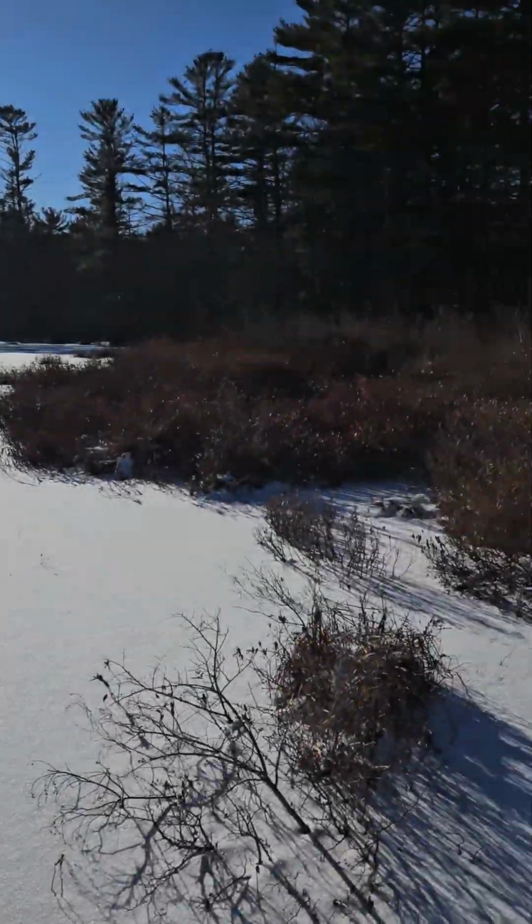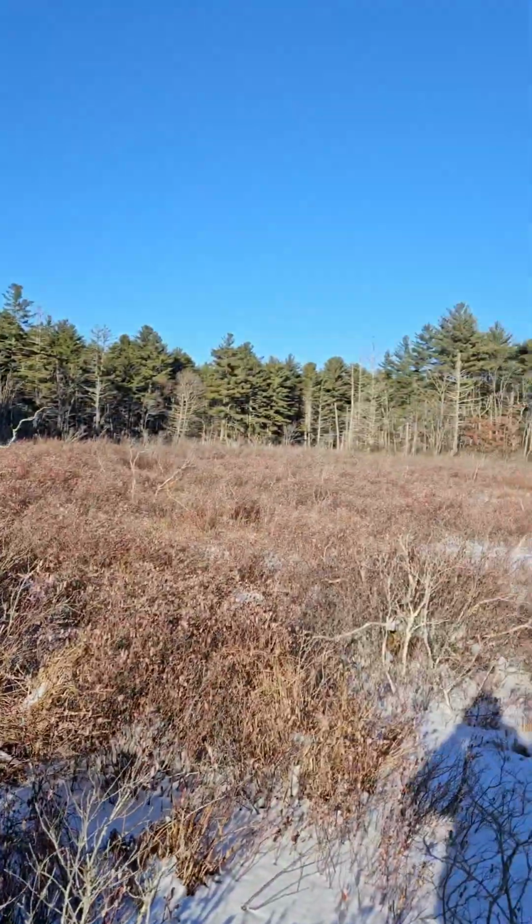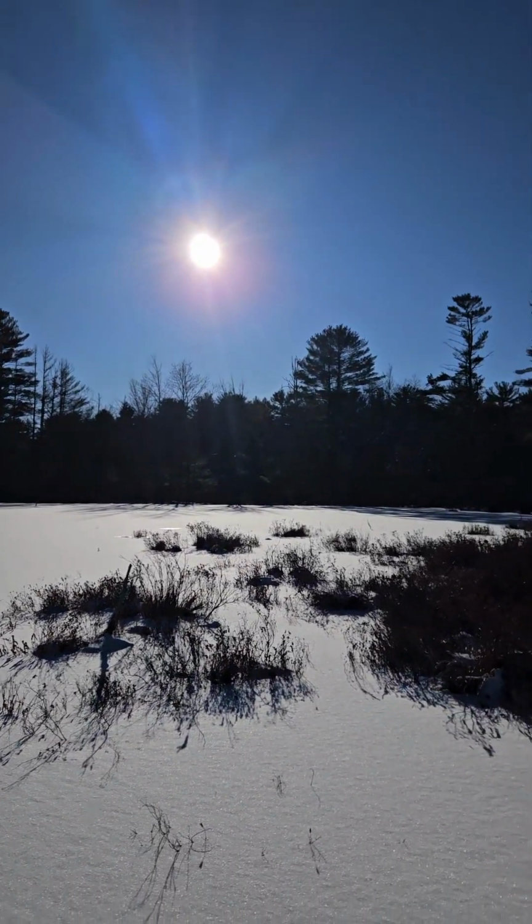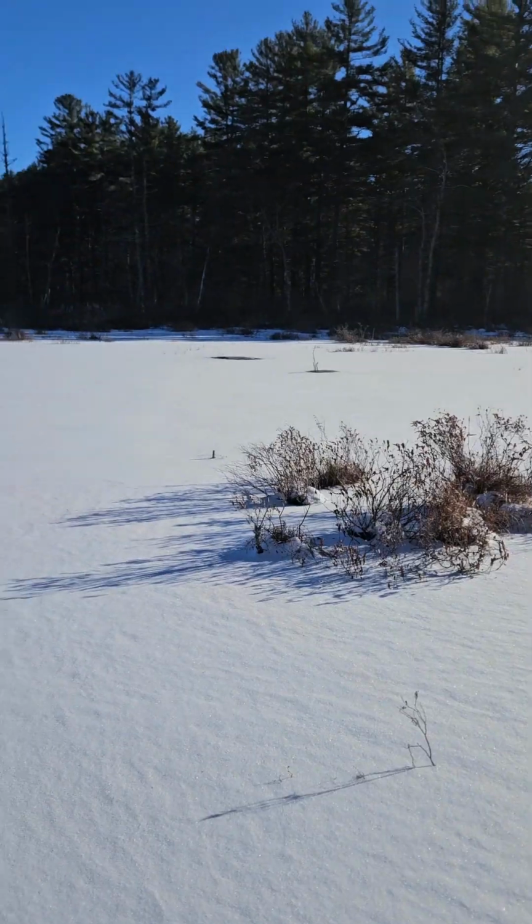This area is beautiful. I have bogs near you.